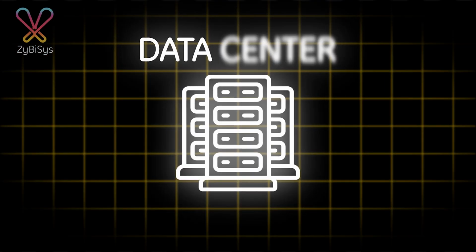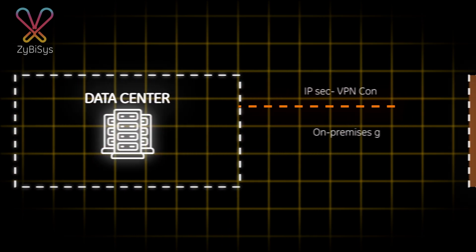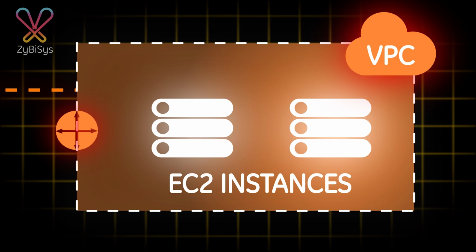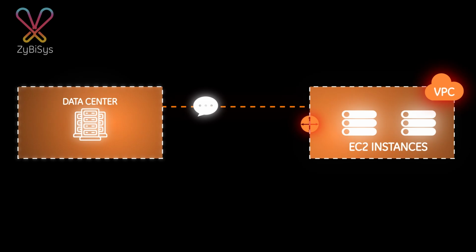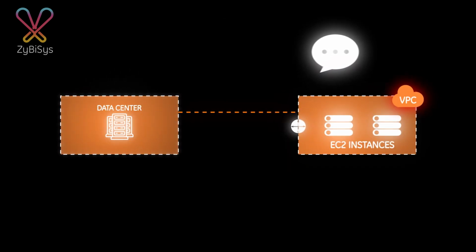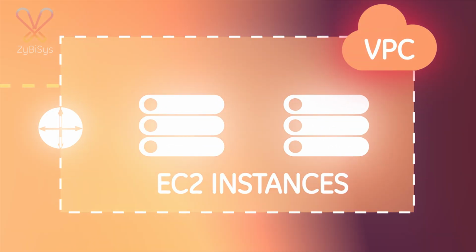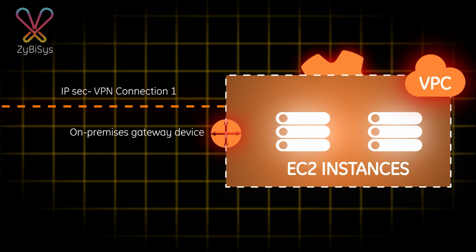First, the VPN gateway in the on-premise data center establishes IPsec-VPN connections with the AWS virtual private gateway. These connections create secure tunnels for data transmission between the two locations. The AWS virtual private gateway device then forwards the data to the appropriate EC2 instance within the VPC. These EC2 instances are responsible for processing the request and delivering the message.